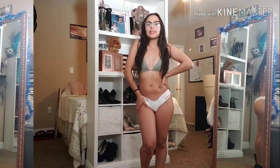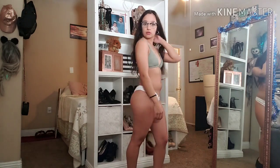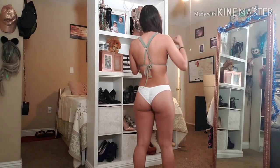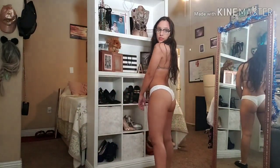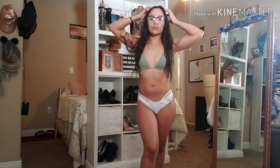Alrighty, guys, for the last but not least top, and this is the last top that I also got at Ross. I believe it was $6.99. It doesn't have the tag anymore, but yes. I really like this top though. Look at the back. It has like a crisscross, kind of ruffled strap. That's cute. That's kind of stretchy too. With the same bottoms. I thought it went with it. I am so ready for summer, you guys.